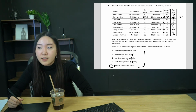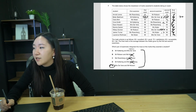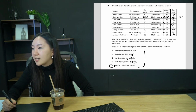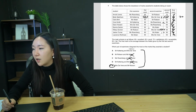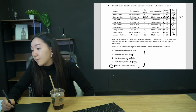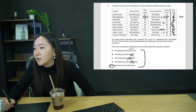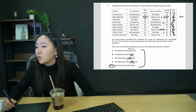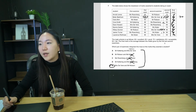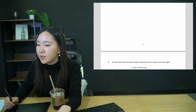And then after that, it's a process of elimination. So Mr. Robson and Mrs. Nolan, that was this one, only 10 difference. So that's not it. Miss Rosenberg and Miss Nolan, only 10 difference. Nope. Mr. Kettering and Miss Rosenberg is the same score. So they super agree. And then Mrs. DeVere and Mr. Robson, clearly Mr. Robson has it in for Hillary Gordon because, you know, he gave half the score. So 40 is the biggest, so therefore that's the answer. So, you know, some of these are kind of trying to trick you into making it a bit more difficult than it needs to be.